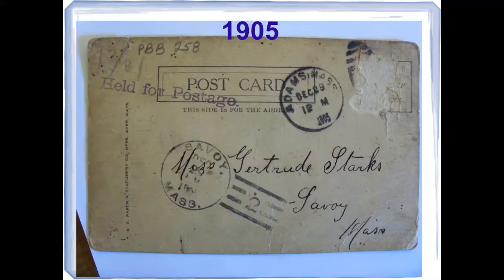Now, originally, you could not write on the address side of the postcard. The only thing you could put there was the address itself. This one, by the way, was mailed in 1905. It was going to somebody in Savoy. It was mailed in Adams, but they forgot to put a stamp on, or the stamp got knocked off. But for whatever reason, it was held for postage.